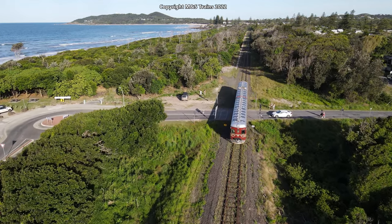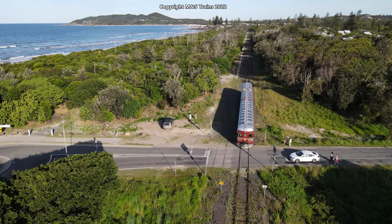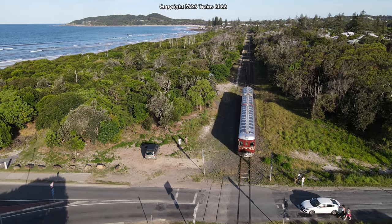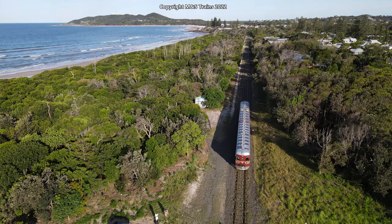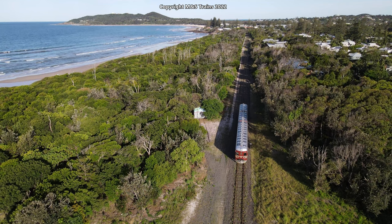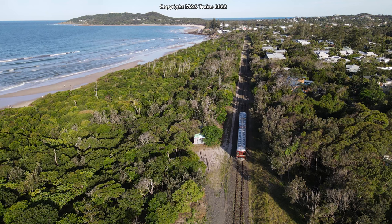The train itself was built over 70 years ago in 1949 and operated services all around New South Wales until the early 90s. From then it was retired until 2013 when it was restored and began operating sellout trips throughout the Blue Mountains.